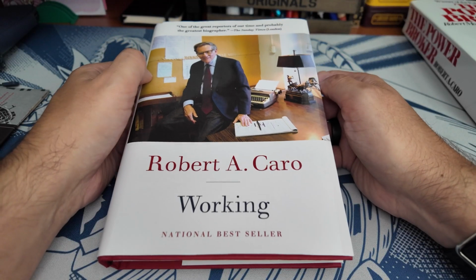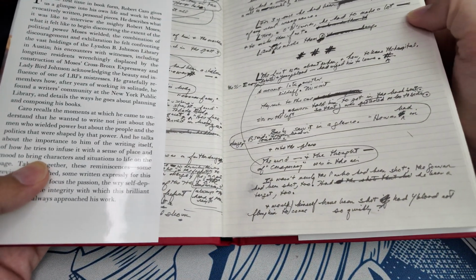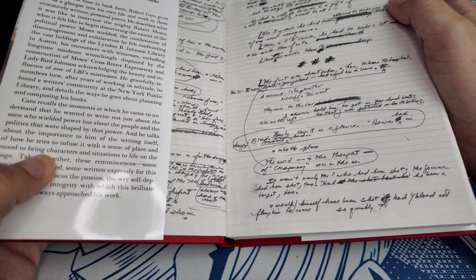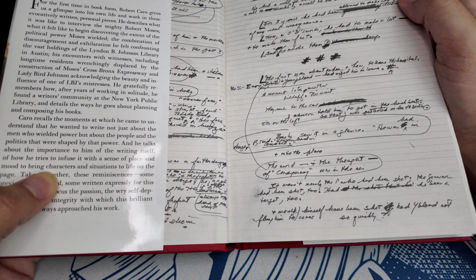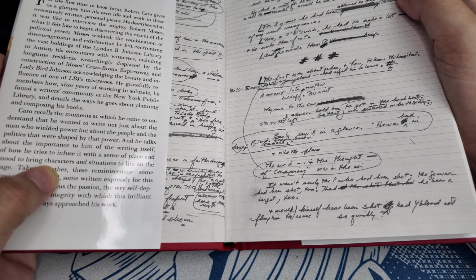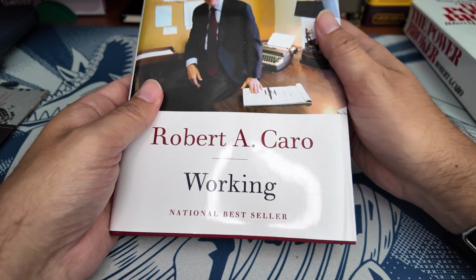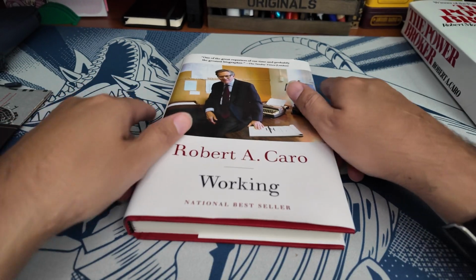And the last thing I got was this book by Robert Caro. It's called Working. It pretty much describes the working process he goes through when he does the research for all his books. I really enjoyed that exhibition that was there at the New York Historical Society, so I thought I'd read up and get a little bit more information about his research process. I'm really looking forward to reading this book.